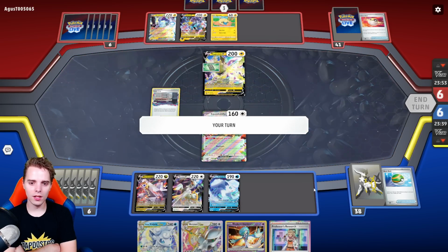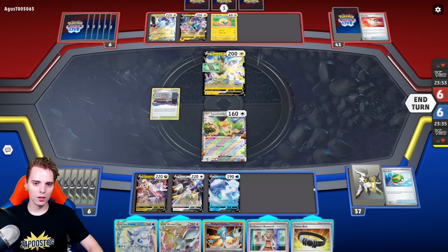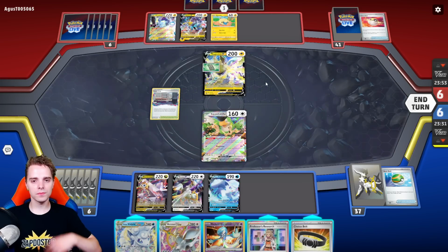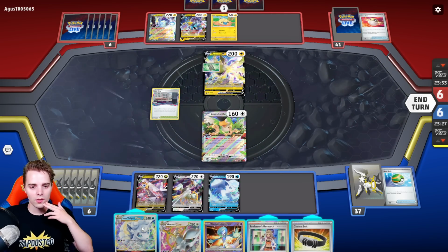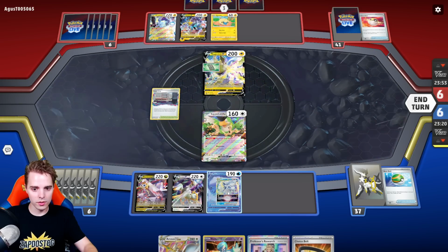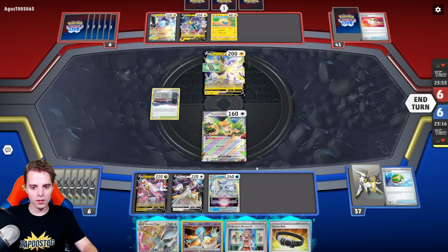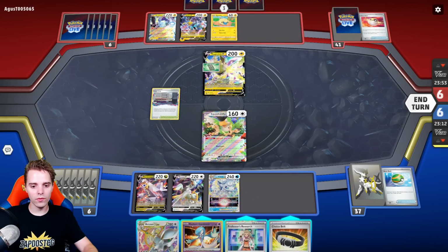Oh, they're not doing anything? Really? We have 2 of these. 3 cards in their hands. Interesting. Silvery Snow. I don't think they can KO us. Currently 70, 140 with the Choice Belt, not enough damage.